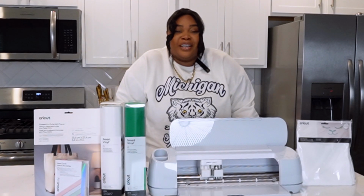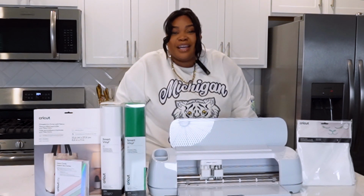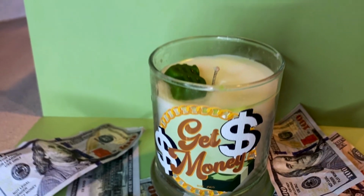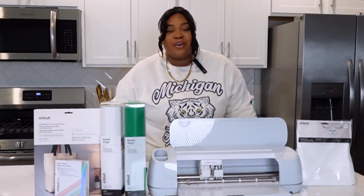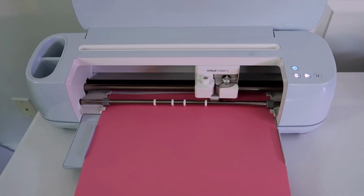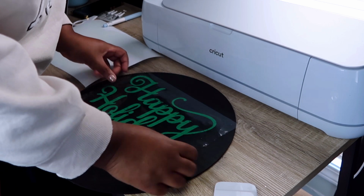Since I bought my Cricut in 2019, I have made tons of things. I have started businesses with my Cricut, making labels for my candles. I've made rolling trays and ashtrays, which were really popular around 2020, 2021 when we were all locked down. I have done tons of things with my Cricut that I would never have thought of when I first purchased it. I've made videos about my Cricut, and that's what started my whole influencer journey teaching you guys here on YouTube. And I made all these different projects that you see here with my Cricut.